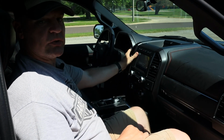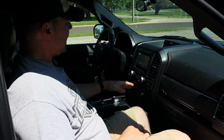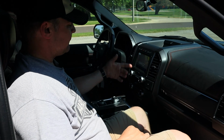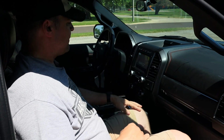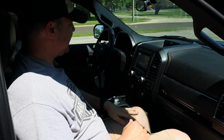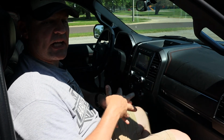I still love their new Sync 3 system, a lot quicker than the last version, and doesn't have those 4 quadrants anymore. It has all the buttons right at the bottom, nice and big, easy to get to. Their maps are nice as well, but I do like that Ford's also incorporated Android Auto and Apple CarPlay into these as well. The 360 camera is one of the technologies on this as well.